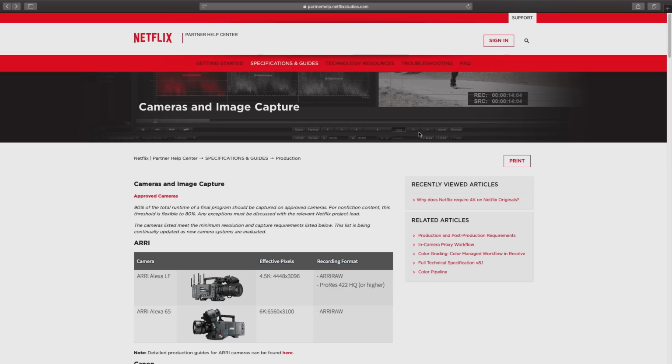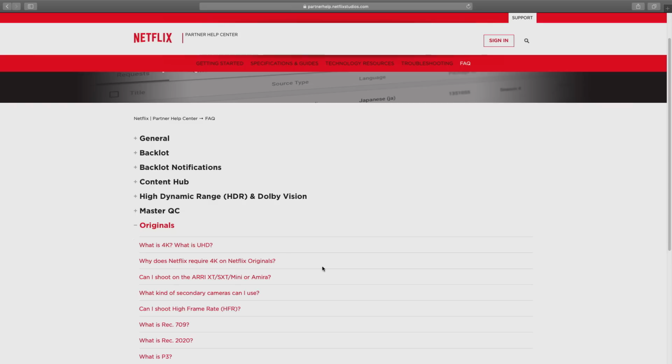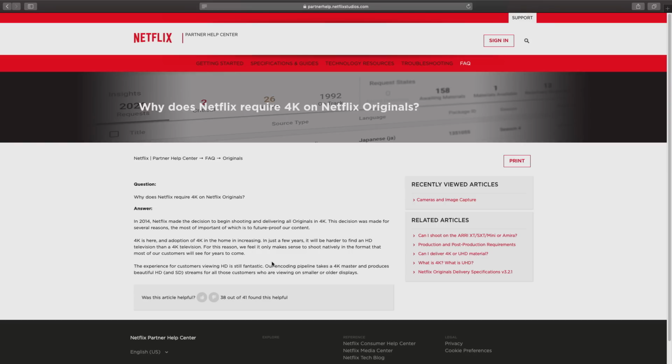Even with this document, there still seems to be some confusion or misinformation. So let's take a look and see what we can find out and if you should be concerned with these requirements. Let's click on frequently asked questions and then originals. We can see the second question is exactly what we're looking for. Why does Netflix require 4K on Netflix originals? Let's click on it, and to briefly state what they're saying, Netflix wants to future-proof their content by filming natively in 4K.